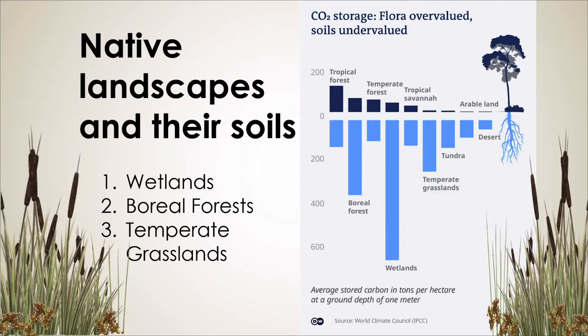So here's a chart that I like. It was put together by the World Climate Council, showing the amount of below ground carbon sequestration versus above ground. And as you can see, wetlands, temperate grasslands, boreal forest lead the charge. What units are they looking at here? Stored carbon in tons per hectare, at a ground depth of 1 meter, so 3 feet deep.